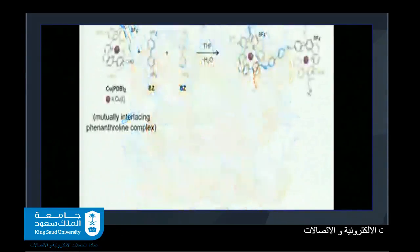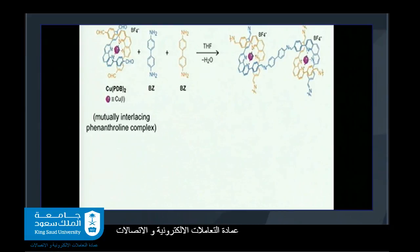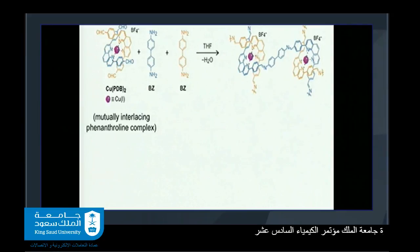So the way we do this is by using this building unit here. Let's see if I can find my cursor here. This building unit is made from two molecules shown. They're the same molecules, except I'm showing them in two different colors, yellow and blue, because the yellow is going to be one fiber and the blue is going to be another fiber interlacing with it. They come together by virtue of the phenanthroline, with copper(I), to make a complex.